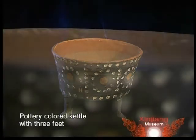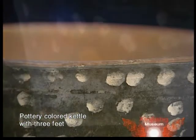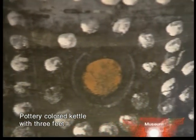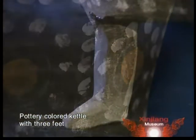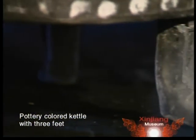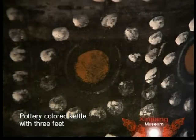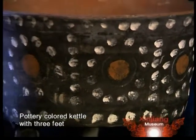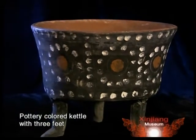Three full ceramic cauldrons with colored drawing on pottery have a black background, with squares and dots drawn in white, green and dark red. This decorative technique, using dots to make circles, is the style of ancient Iranian Sassanid. But this kind of colored earthenware, made especially for burial, has a custom exactly the same as the funeral custom in the area of the Yellow River.